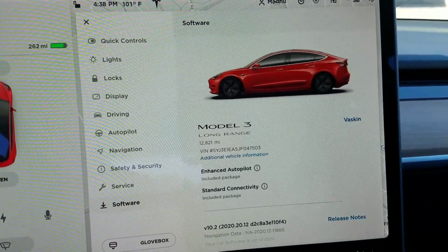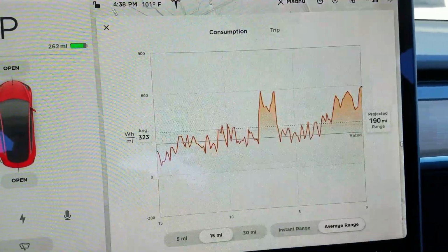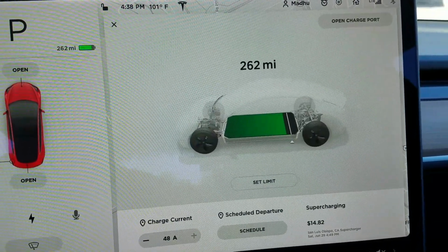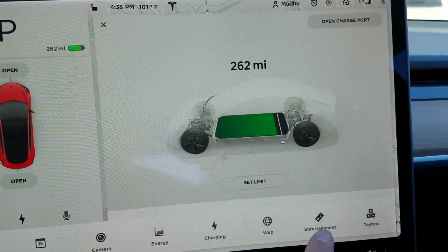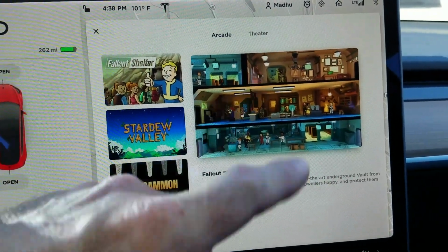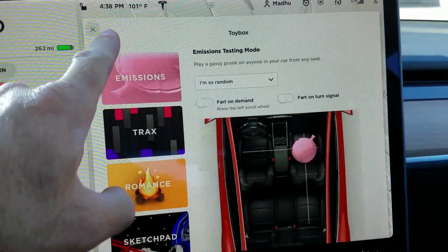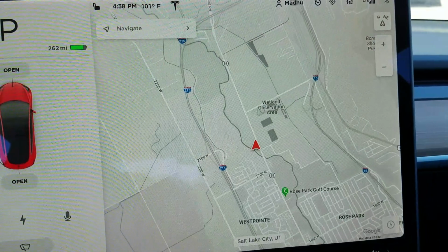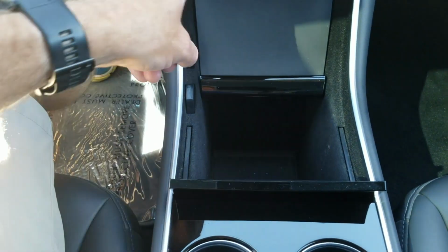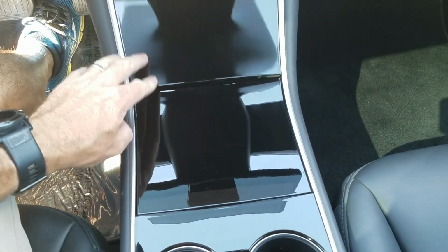So you can also go to your backup camera, your energy usage map, your charging. Right now it has 252 miles left on it. Your entertainment, you have to connect for your theater, but your arcade is good to go. There's your toy box. So, go ahead and close that up. Here is your charging port for your phone and your additional stowage for your glove compartment.